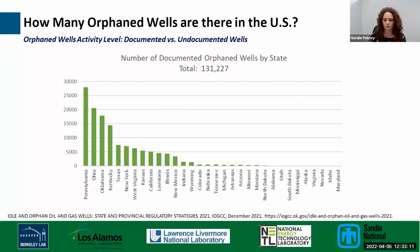131,227. Reference for graph: Idle and Orphan Oil and Gas Wells, State and Provincial Regulatory Strategies, 2021, IOGCC, December 2021, https://iogcc.ok.gov/orphan-oil-and-gas-wells-2021.